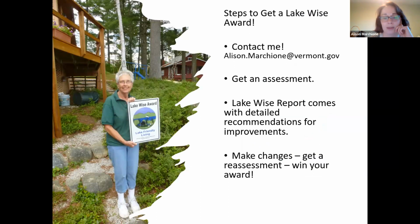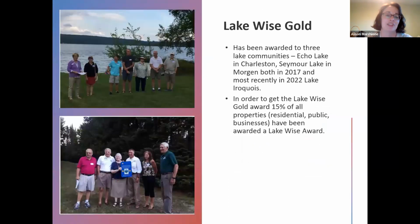This just discusses really briefly our Lake Wise Gold Award, which, like I said, when 15% of properties on a lake have earned the Lake Wise Award, that lake then becomes a Lake Wise Gold Lake. And so far, since 2014, only 3 lakes have achieved this in Vermont, but some are very, very close. And as I said, there's some very heated competition.